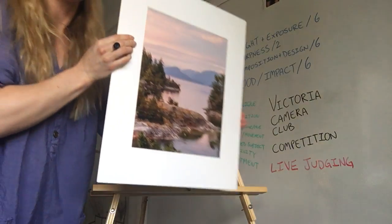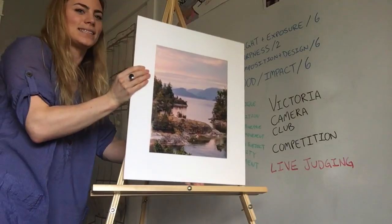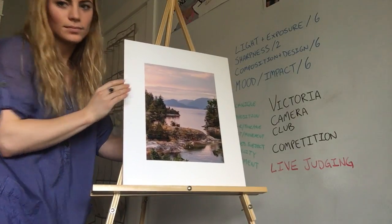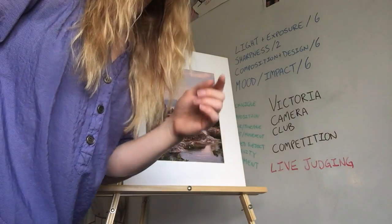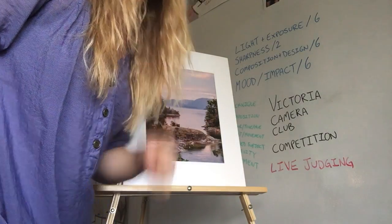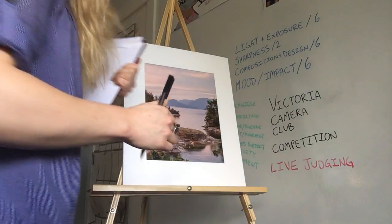Okay, this one is called Anchorage in the advanced nature category. I'm also recording this with my phone over here so that the Victoria Camera Club can actually have a feed of all of my critique as well.